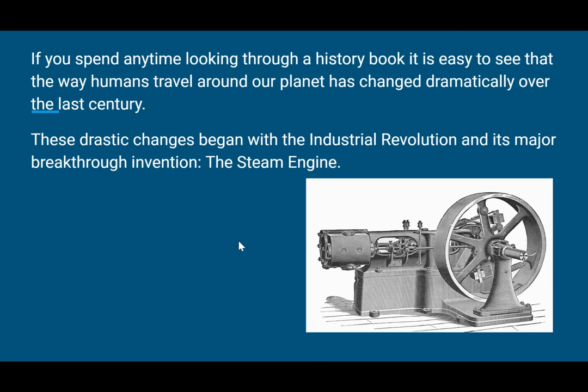If you spend any time looking through a history book, it is easy to see that the way humans travel around our planet has changed dramatically over the last century. All right, so take a moment here and think about how things have changed from 1920 to 2020. In 1920, the horse and buggy maybe wasn't quite as mainstream. Cars were definitely in the fold, but did these cars go nearly as fast as they do today? Is my question to you. And no, they did not.